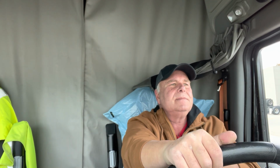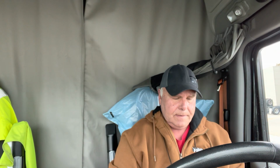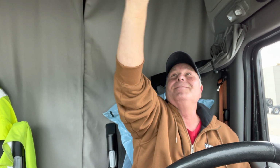I'm sitting here at the Springfield Parts Department. Had to get me some windshield wiper fluid. I had to replace the tire pressure monitor sensor. Mine was saying that I had no air in the tire, and this new one is telling me I have no air in the tire. So we'll see. Should calibrate itself momentarily.